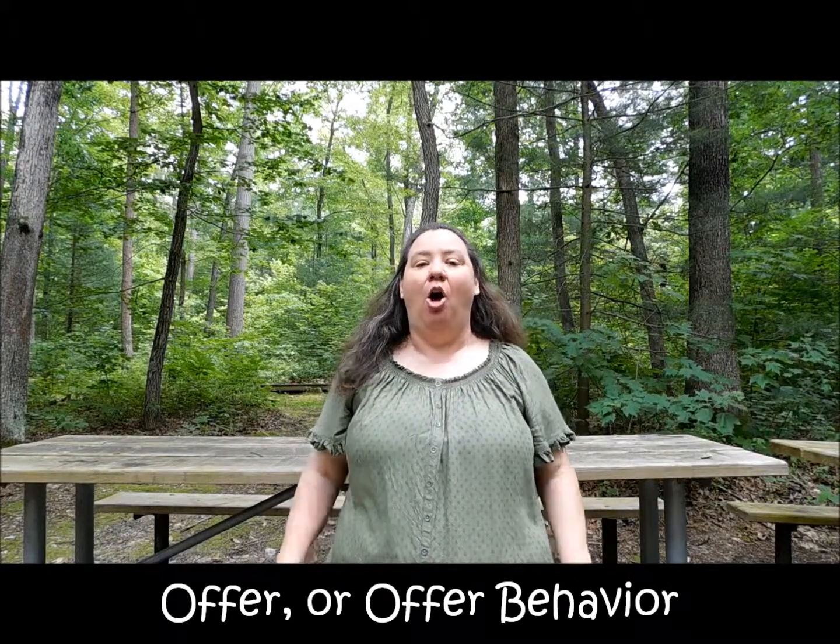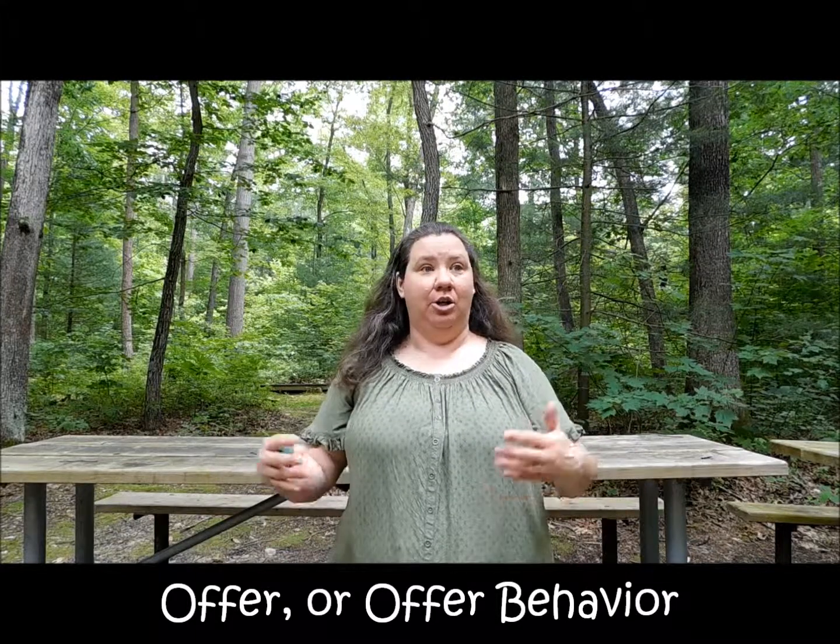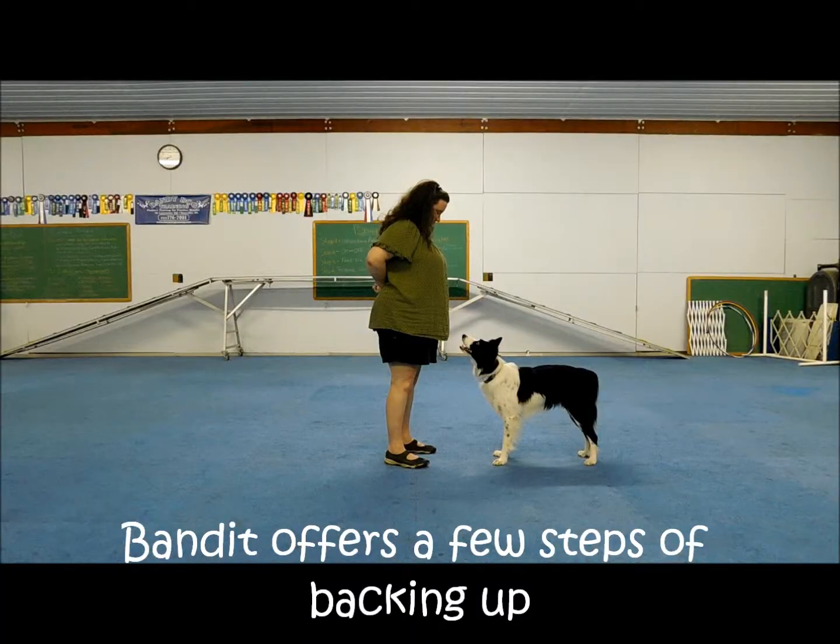What that does is it's going to make it a lot more likely for your dog to offer the behavior again. And that's our next vocabulary word, offer. Offer is when the dog makes a choice to do something in particular. So if your dog is standing there and your dog sits, we could say your dog offered a sit. You didn't ask your dog to sit. If you said to your dog, sit, your dog is responding to a known cue. But if you were just standing there and your dog looked at you and sat, we would say your dog offered a sit.